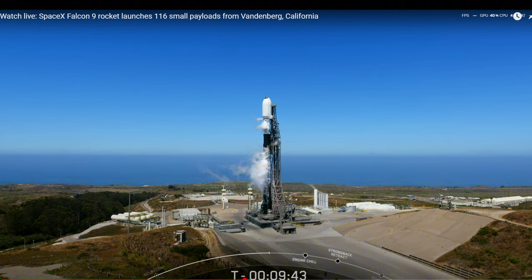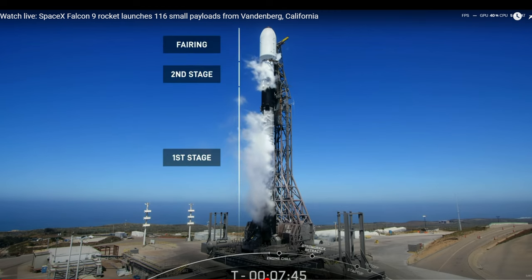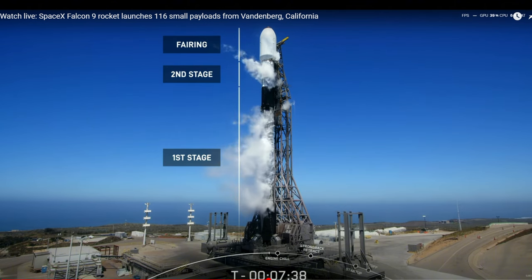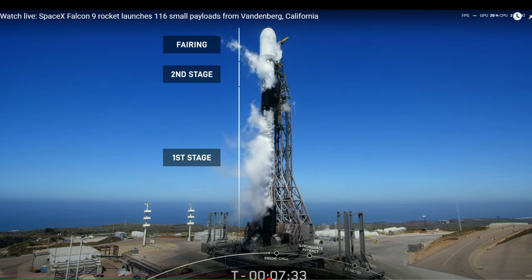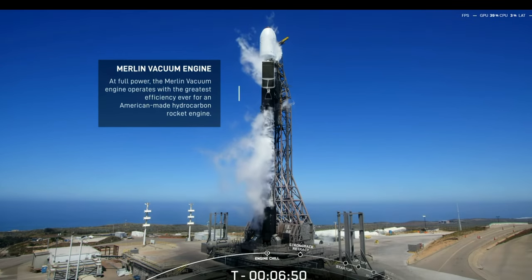Here's a look at our Falcon 9 Transporter 11. What a sight, you guys. Isn't that beautiful? I am absolutely excited to see this thing launch. These are technical marvels, in my opinion. I mean, this is just human beings reaching for the stars, technology-wise. It's really, really cool. I'm super excited by this kind of stuff.